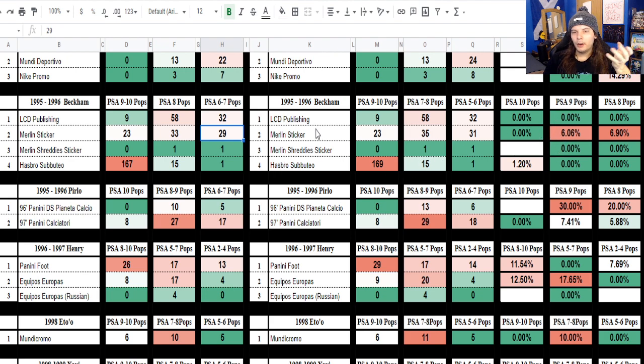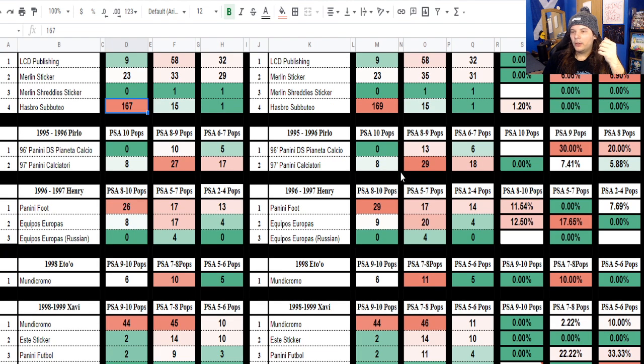But as you can see here, in terms of his PSA 10s, the Hasbro one has gone up 2, and that's sort of a high pop card. It's also white, a lot easier to grade. Sorry, this is PSA 9s and 10s, but there's only 2 that have been added in that regard too. Beyond that, you can sort of stop as you go and whatever you see fit.